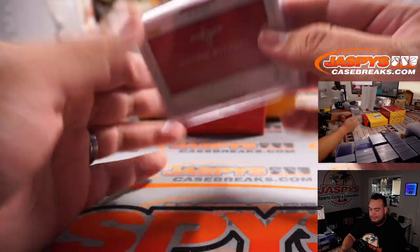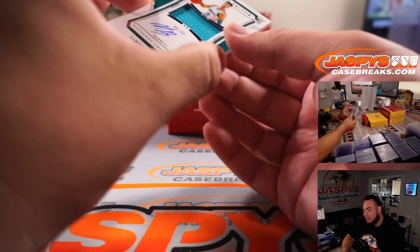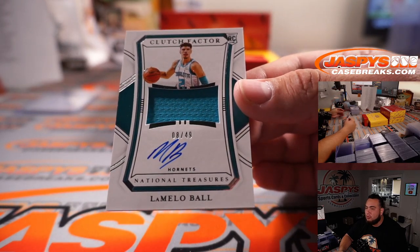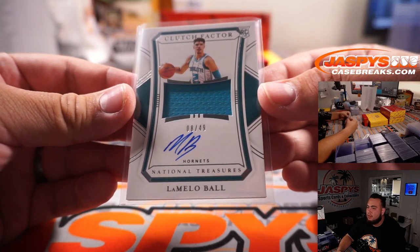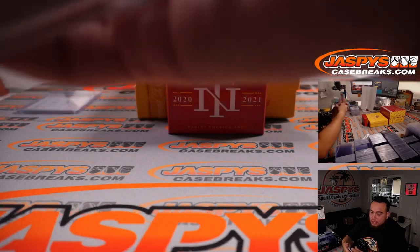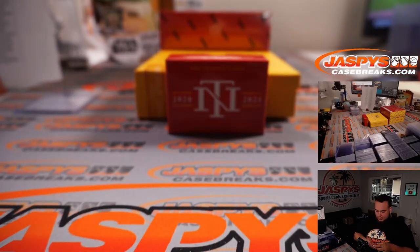Very nice. And we have a jersey autograph clutch factor LaMelo Ball. That is 8/49. Little rookie jersey autograph. Let's go. Charlotte Hornets. Sin Jin, there you go. Very, very nice.